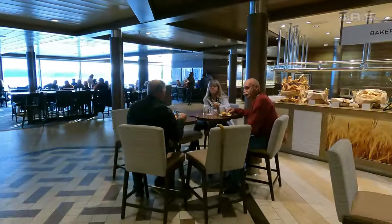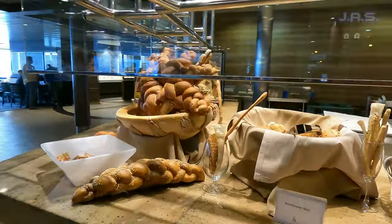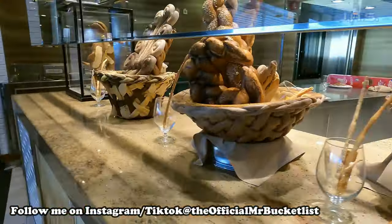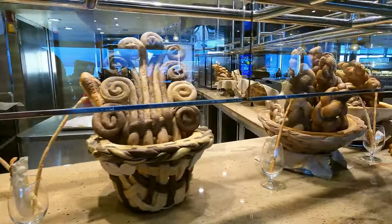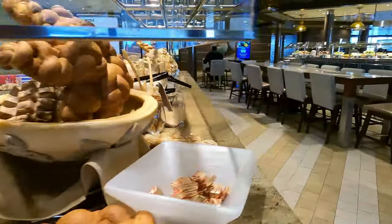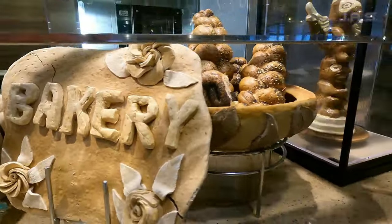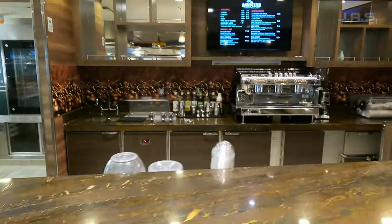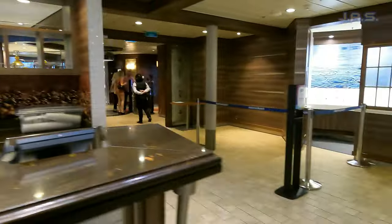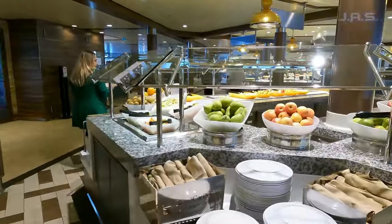And then over here, yeah, bakery. Now, obviously, this ship is a lot smaller than an Oasis class ship, so there's not much to it, but it's still there. We also got another coffee area. And then right here, we have fruits.